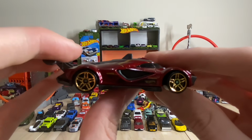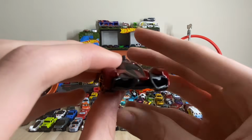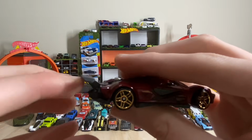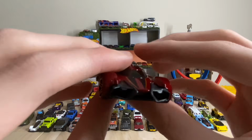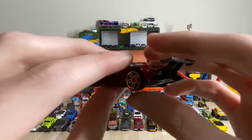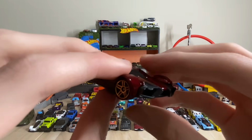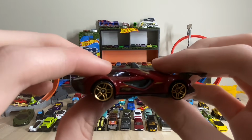The proportions are incredibly fast. Overall, everything about this car is designed to suggest maximum speed. Now for the color, the metallic burgundy red finish looks absolutely fantastic, combined with the black stripe, gold wheels, and black aero parts. It creates a premium race car appearance. It almost looks like a concept car from the future.